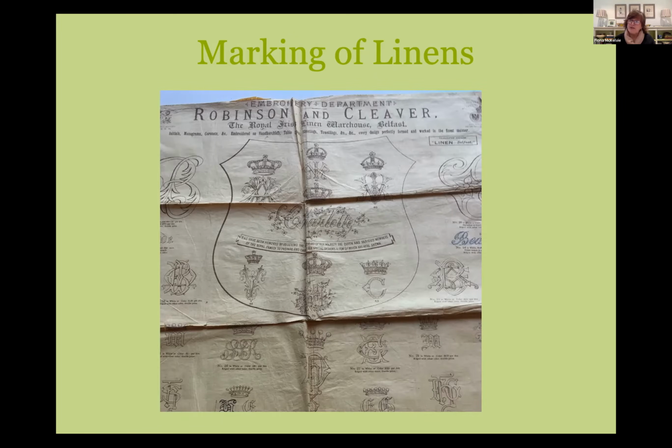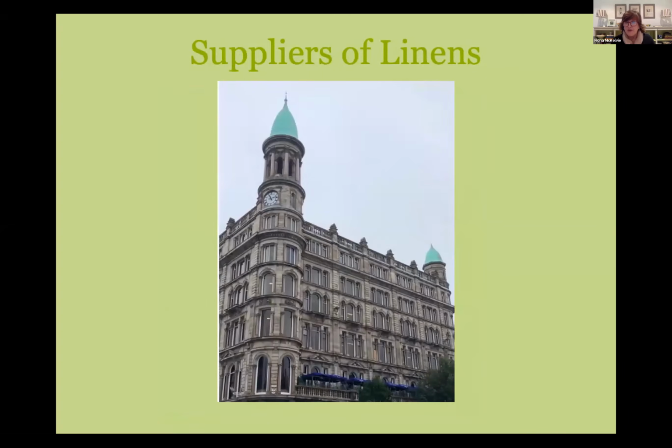Now, Robinson and Cleavers was one of the many stores in Belfast in the second half of the 19th century who were producing linens of the finest quality. This was the building they traded from, which is still in the centre of Belfast today. They occupied it from 1888. And at this time, Belfast was known as Linenopolis. It was the largest linen producing city in the world. And the city was buzzing with mills and workrooms producing some of the finest linen damask, linen sheeting, linen toweling, and then finishing and embroidering them for their clients all over the world.